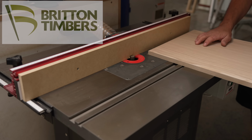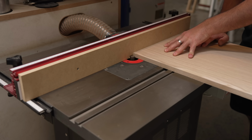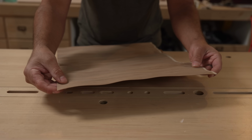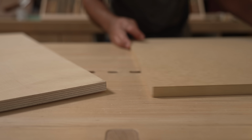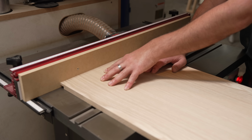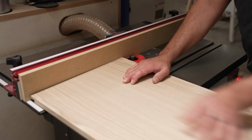Now, some of you may be wondering what veneer even is. Basically, it's just a thin sheet of wood that's glued down to a substrate like plywood or MDF to give the appearance of solid wood. It's usually used for its stability, and it doesn't expand and contract the way solid wood does.